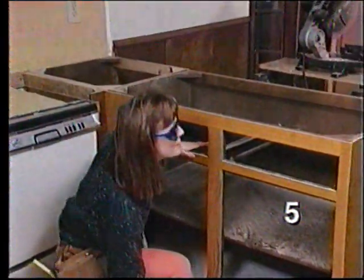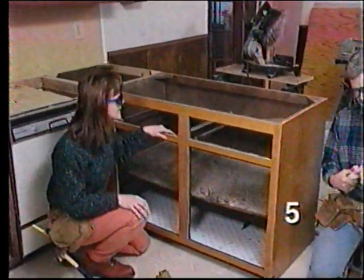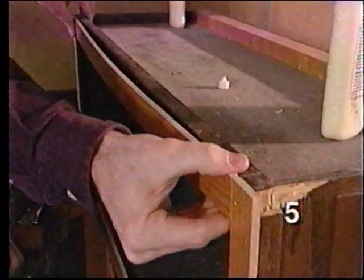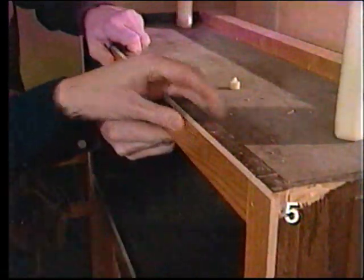Now this solid wood material is just one option in refacing cabinets. You can also glue on plastic laminate to match a new set of doors. It just depends on the look you're going for. From there, we use the same technique to finish the rest of the face frames.